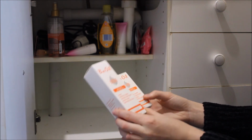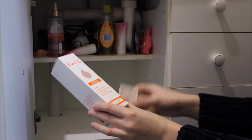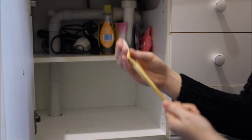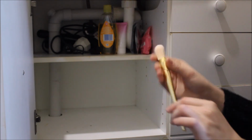But I think I may just keep maybe the medium-sized bottle, because I don't think I'll use it that much, and I may try and pass these ones along to someone who maybe needs them. I don't know, maybe my mum would like to try something like this. We will see. Then we have this makeup brush, which I actually use for face masks, so that's why it's in here. That's going to stick around.